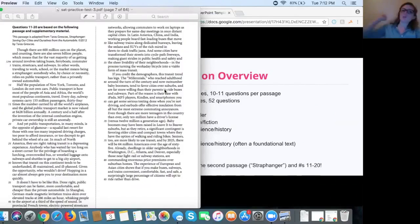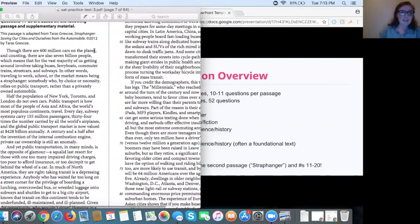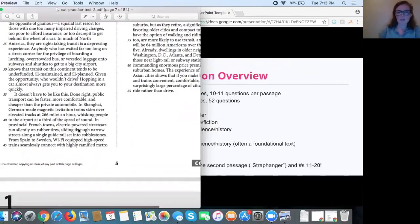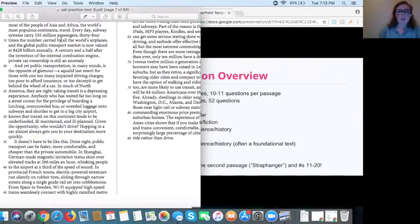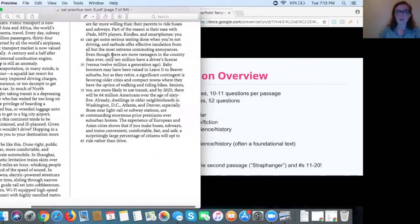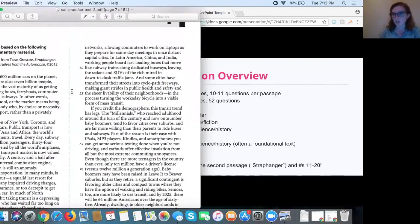This second passage is adapted from something called Strap Hanger, Saving Our Cities and Ourselves from the Automobile. So it goes into depth about the, I guess, social science term of a strap hanger. As it says here, somebody who by choice or necessity relies on public transport rather than a privately owned automobile. And the author goes through this reading, thinking about public transportation, thinking about the environmental detriment of people owning private automobiles, and then public transport around the world being invested in the way that is improving lives.